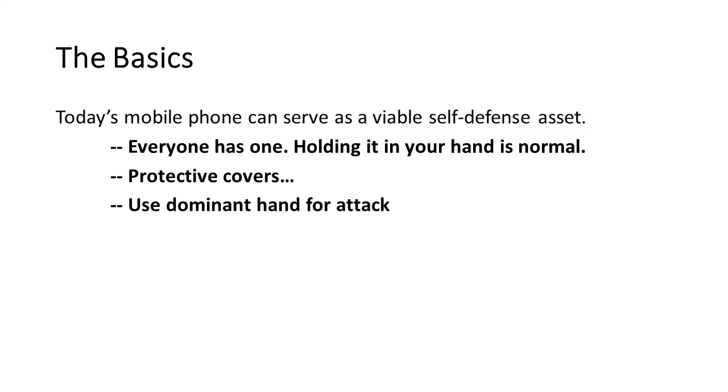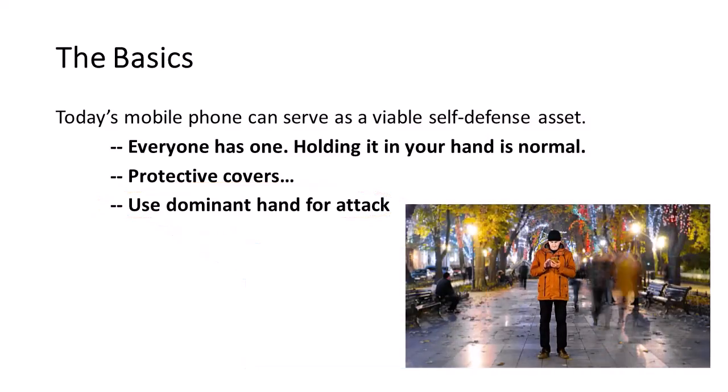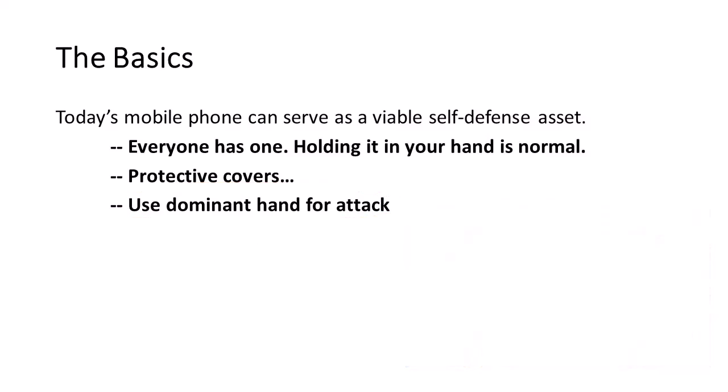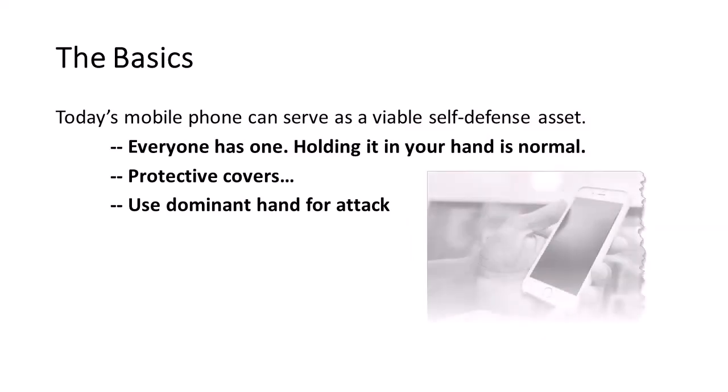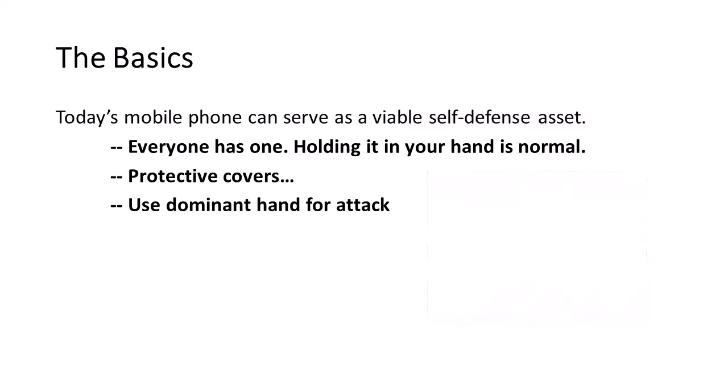And when it comes to utilizing and deploying an attack with your phone, make sure you use your dominant hand for an attack. Now this can be tricky because as you're walking along, you're typically using your dominant hand to do your swiping and your pecking and your tapping, and your non-dominant hand is actually holding the phone. So it's worthwhile considering that if it looks like danger is imminent, switch the phone to your dominant hand for sure.